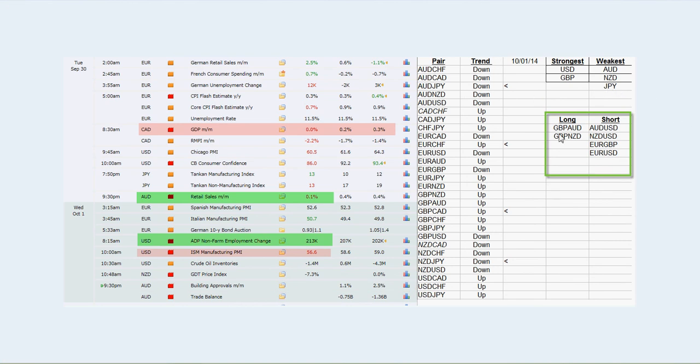Just to reiterate, we want to focus on these pairs for going long: the pound Australian dollar, pound New Zealand dollar. For short, we want to focus on Australian dollar New Zealand dollar, euro pound, and euro dollar, moving on towards the end of the week. Definitely continue to keep an eye on the sentiment. Trade your plan. Focus on the process, and the numbers will come. The numbers will definitely come.